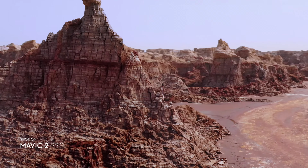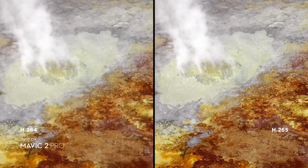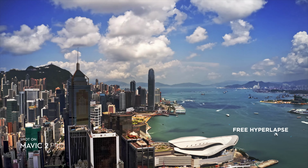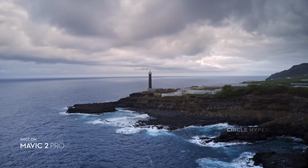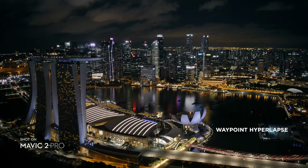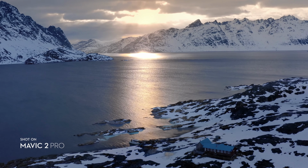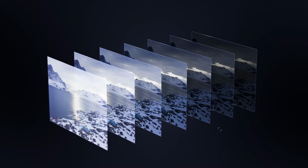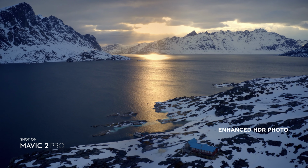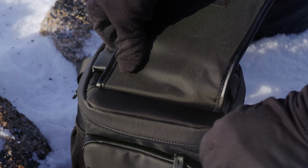Both editions record 4K video with an advanced H.265 compression, so your images retain even more detail. Speed things up in a dynamic aerial hyperlapse with a simple tap of a button. Four different modes give you a variety of shots for any time-lapse situation. MAVIC 2 also supports enhanced HDR photo, an improved technique that blends a sequence of photos for greater dynamic range and image clarity. It wouldn't be a MAVIC if it couldn't go with you anywhere, anytime.